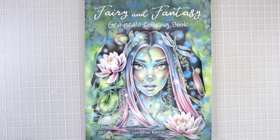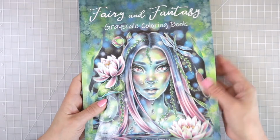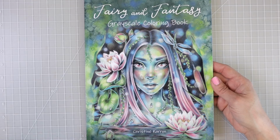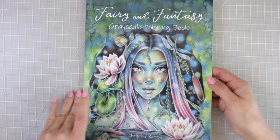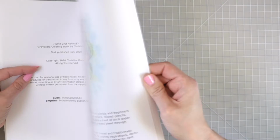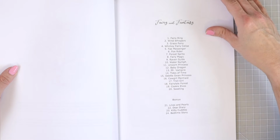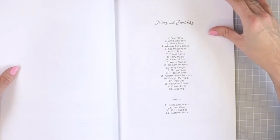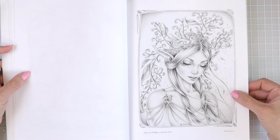Now this is Fairy and Fantasy, also by Christine Karen, and this is an honorable mention. This may have been one of my favorites last year or even the year before. I really don't remember. Like I said, I didn't go back and watch that video, but this book is just absolutely beautiful and has some gorgeous images in it as well. Again, it has all of the names of each one of the pages. This one too has some bonus artwork in it, but the images in this one are really beautiful as well.